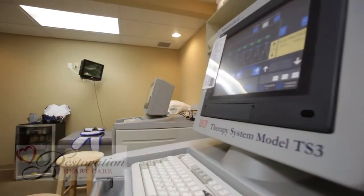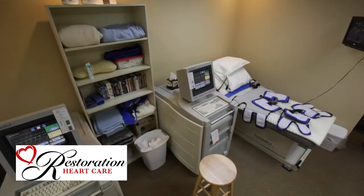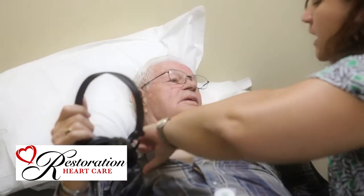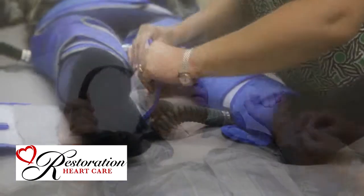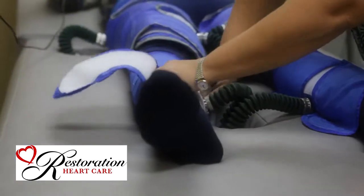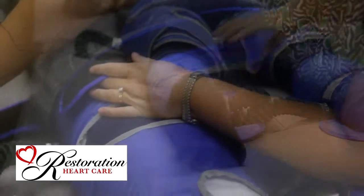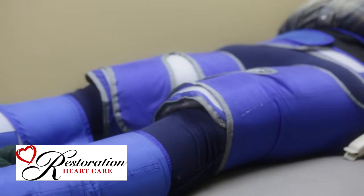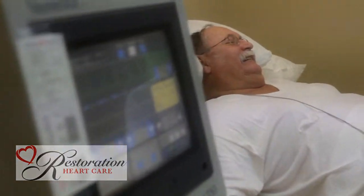They check your blood pressure, your oxygen level, and check your weight before you get into the bed the first time. So they hook you up with the monitors, and then they hook you up to the cuffs. It's a blood pressure cuff that pushes pressure on your legs from your ankle all the way up to your waist, and it really gets the blood circulating back towards your heart. It starts at low pressure, then when you get to higher pressure, it's a little uncomfortable, but it's nothing you couldn't live with.